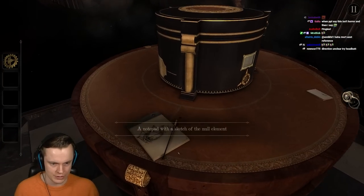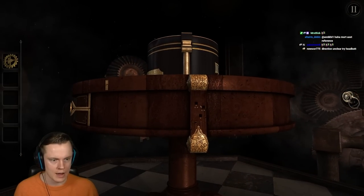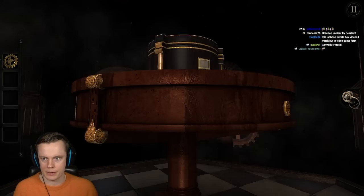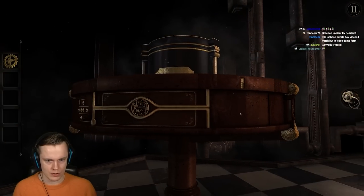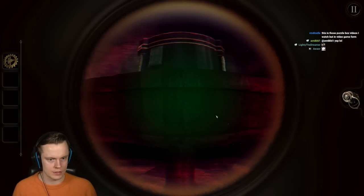Also, can we move this? We can't pick this up and scratch it to figure out what it looked like. No, we need to find a pencil for that. Okay, well, we got a wheel. Oh, I clicked off the screen. I can't see the game anymore. There we go. Wheel with a triangle background as well. What is this? Can't spin this. Let me continue looking if there's anything else to track with.